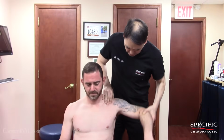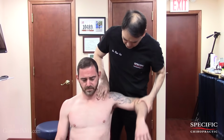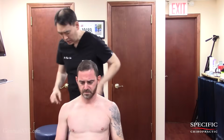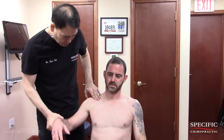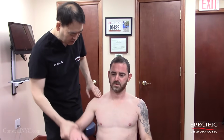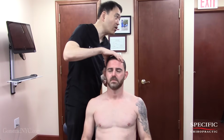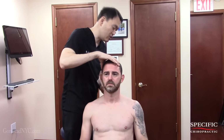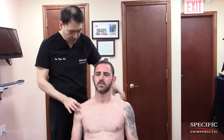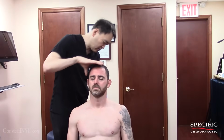Okay, so now here's another assessment I'm checking for. AC is fine. Feel that SC, it's locked. It's not moving too well over there. See this over here? It's also locked. See? Okay, AC is locked here. SC is locked. So SC is locked, AC is locked. Okay. So, the magic behind that is because this second dorsal over here got side slipped. So biomechanically and neurologically it deals with the functions of the shoulders. So we're going to restore that.